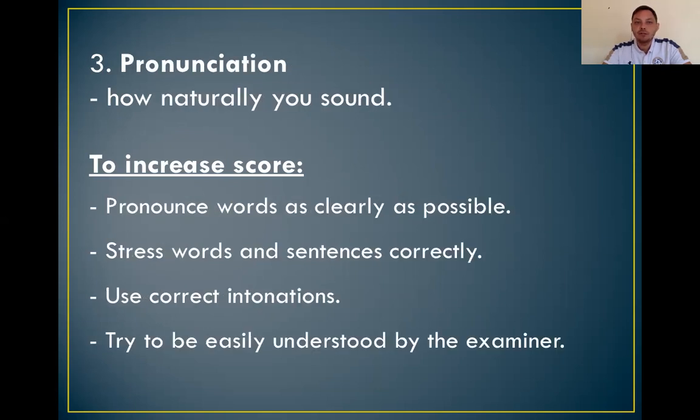And the last point is pronunciation: how naturally you sound. To increase the score, pronounce words as clearly as possible. Here I would like to draw your attention to pronouncing singular and plural words clearly. In plural, you have to add S at the end, so you should pronounce plural nouns clearly. Stress words and sentences correctly, use correct intonation, and try to be easily understood by the examiner. If you want to say a long sentence, the better way is to divide it into two or three parts and link them with linking words, so everyone can understand you easily.